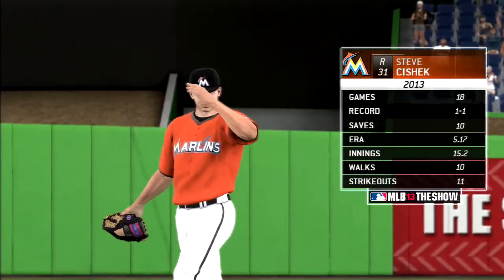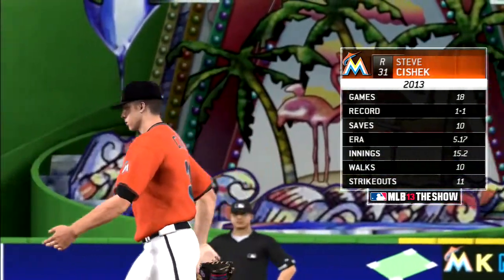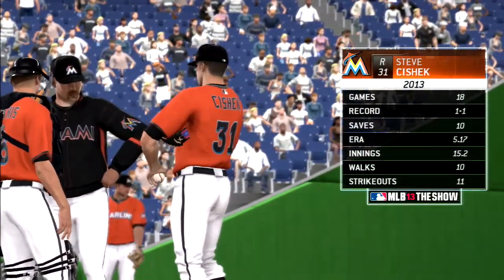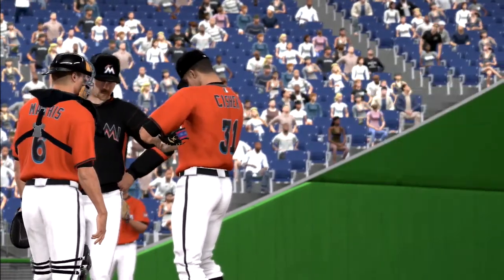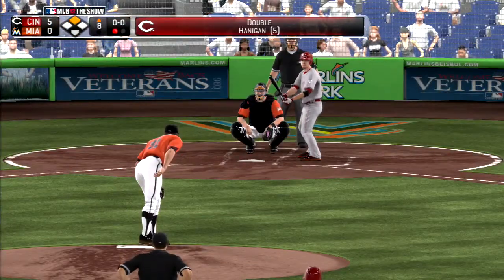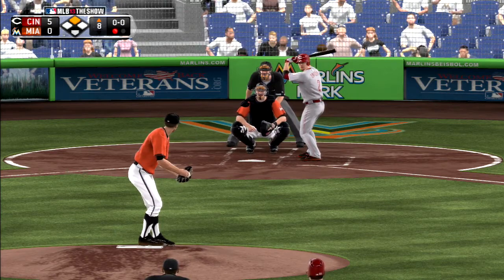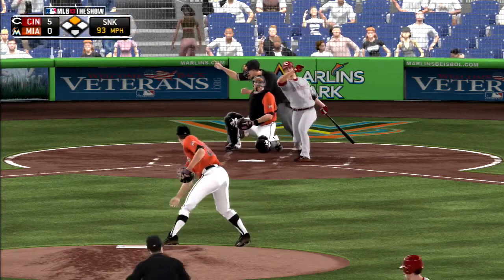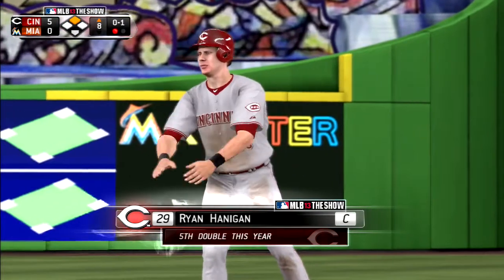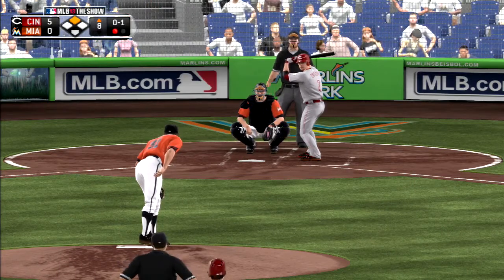Steve Cishek will be the new pitcher. Number 31. Zach Cozart will be his first assignment out of the bullpen as he'll stand in with a runner in scoring position at second and 1 away. Oh, had him chopping at that one. It's 0-1. Well, for Hannigan, that gives him 5 doubles now on the year. Marlins have some action in the bullpen now as a right-hander is up and throwing.